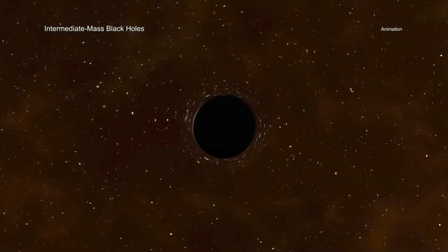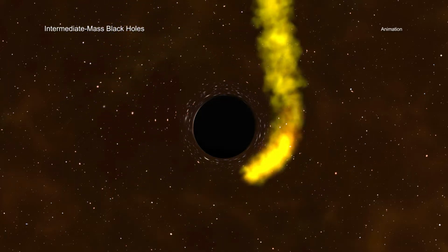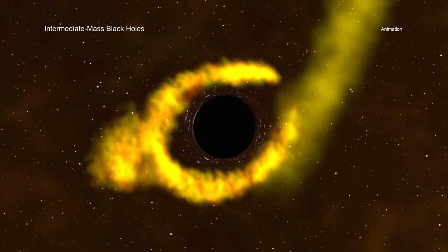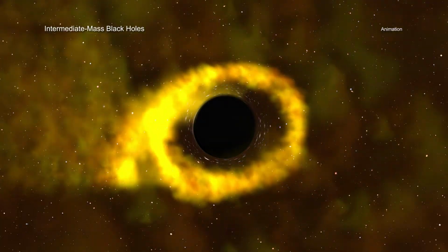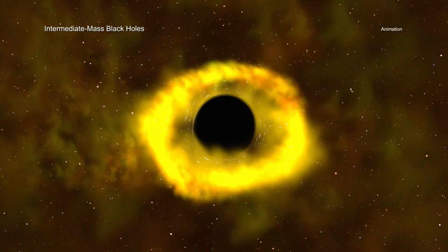Theoretical work by the team implies that if the density of stars in a cluster, the number packed into a given volume, is above a threshold value, a stellar mass black hole at the center of the cluster will undergo rapid growth as it pulls in, shreds, and ingests the abundant stars in close proximity.